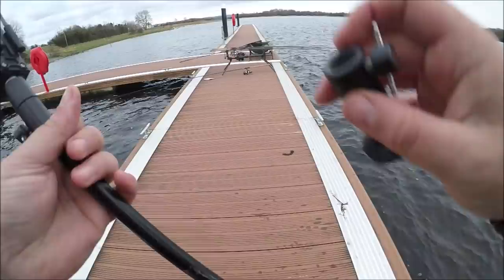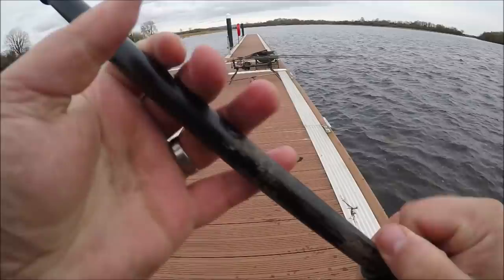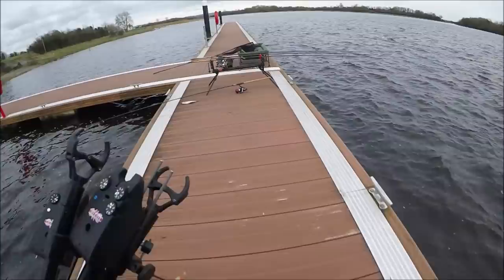Pike today. It's better than a blank, I guess. Still, it's a day out. Caught fish. Didn't get soaked in the rain. Always a bonus here in Northern Ireland.